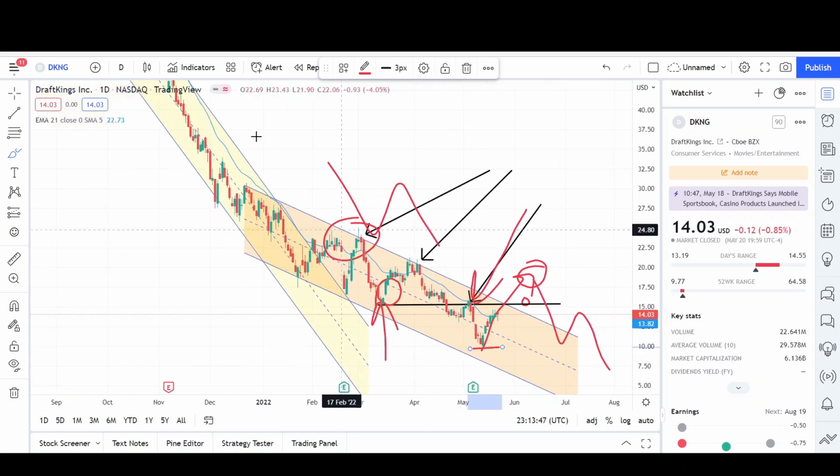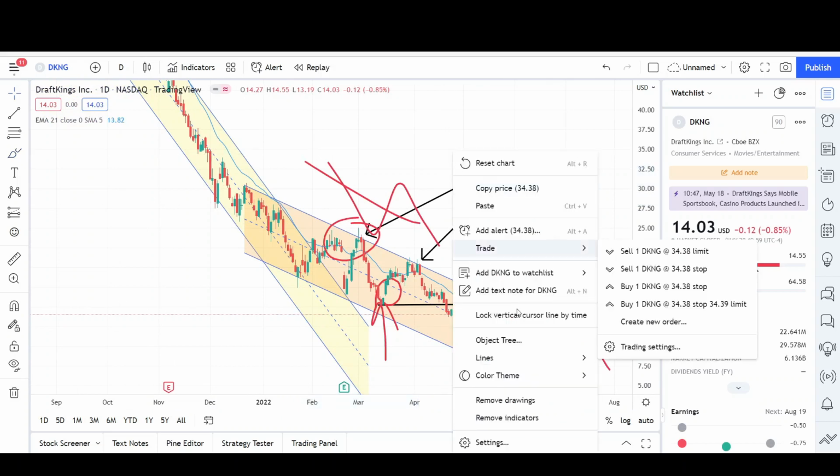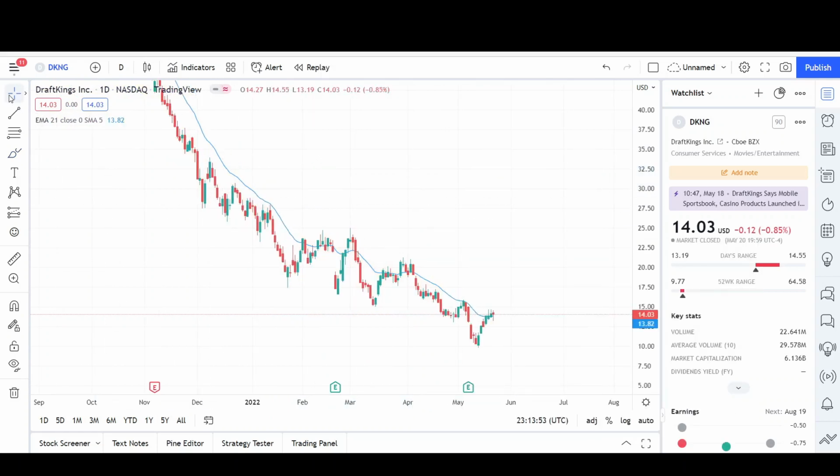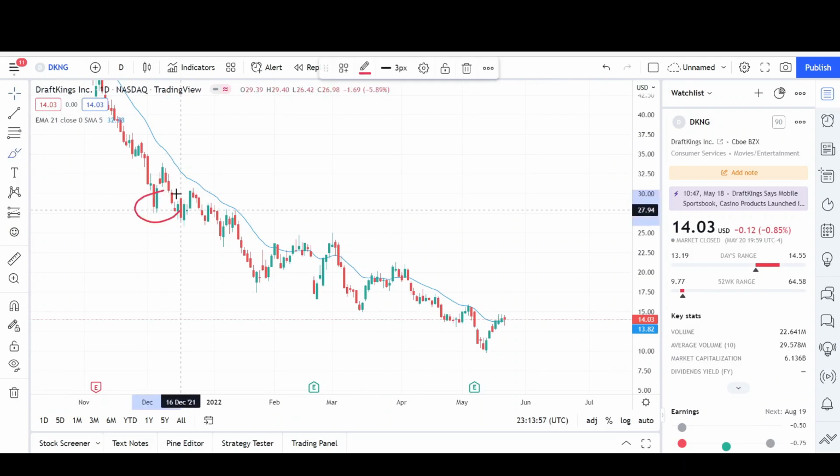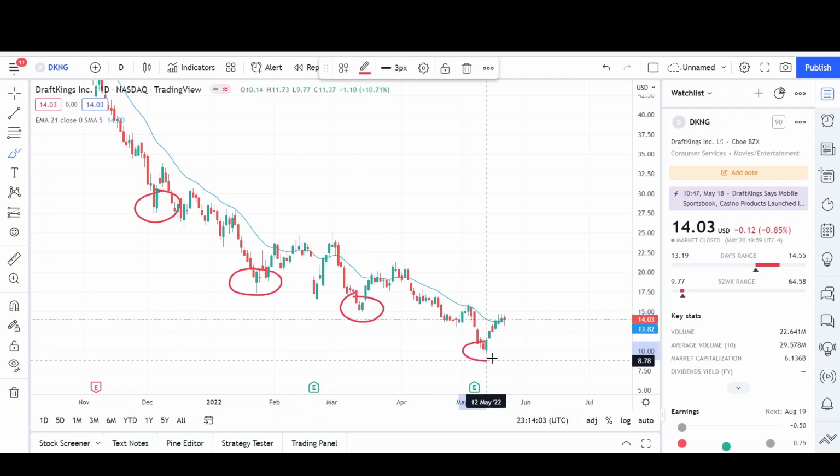$9.83 level, because if you look at the chart, let me go and erase all the drawings. So if you look at the chart, prices continue to drop. So why was this not the bottom right here? Now we've made a new low, and most likely this is not going to be the bottom.